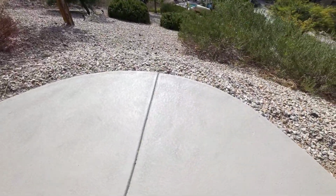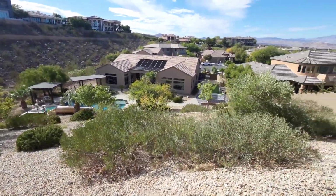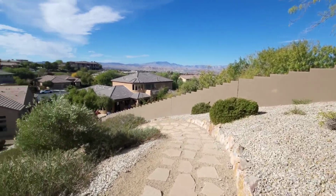I would probably put some patio furniture up here. As you can see, the neighbors, the privacy.